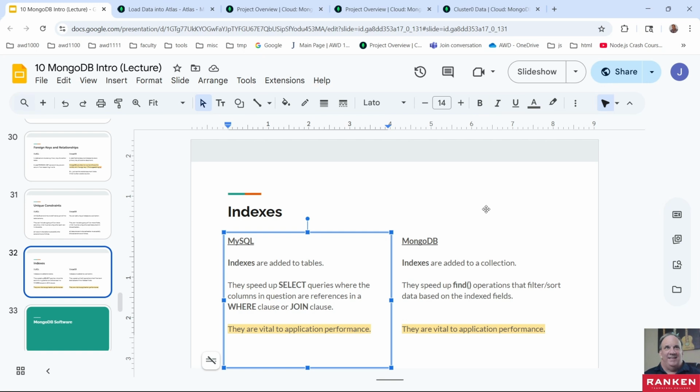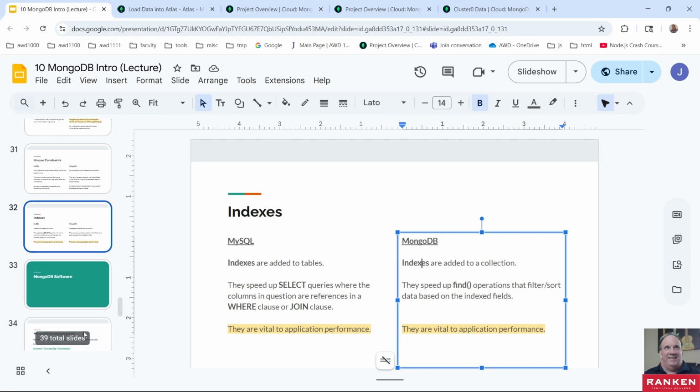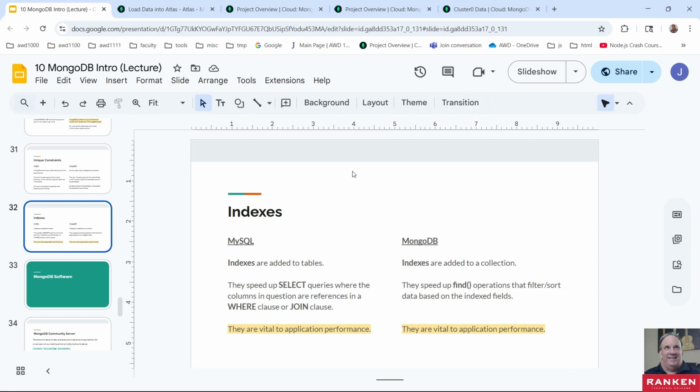In MongoDB, indexes are added to a collection. They speed up the find operations. We'll be using the find method operations and filter and sort data based on the index fields. They are vital to application performance. All right. So that's all I have for this DB intro, MongoDB intro.